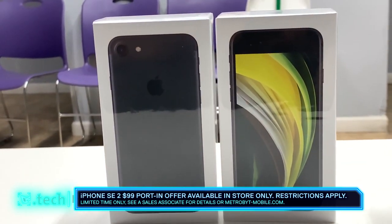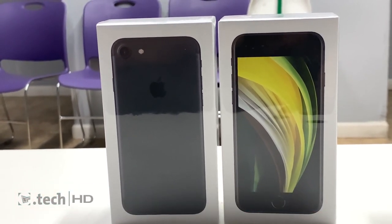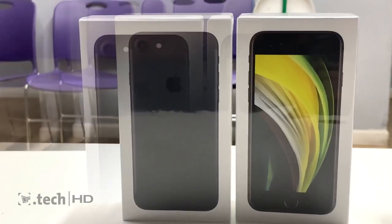And if you want more information on these devices, I would definitely check out these devices on Metro's website or at apple.com, where I'll tell you more about these phones.